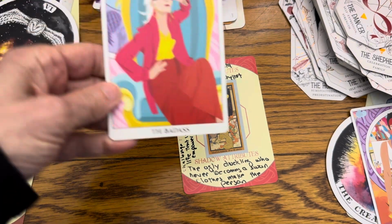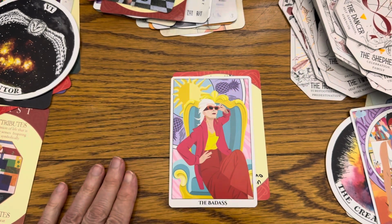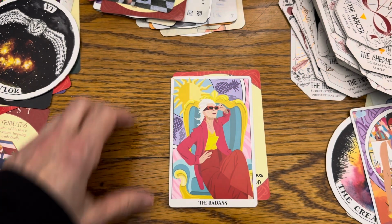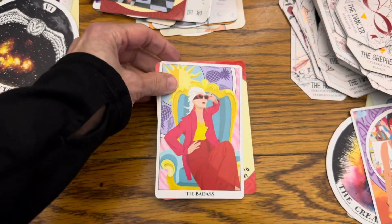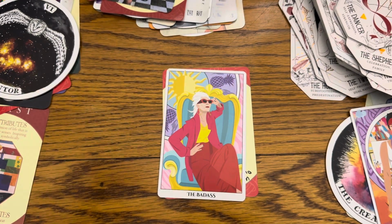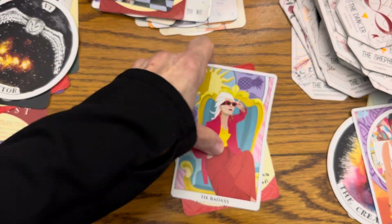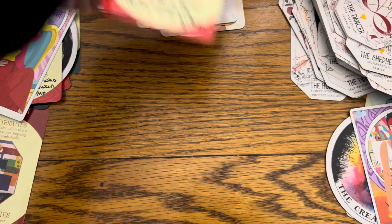Put that to the side because that's not the point. The only card that I could find that worked as a fashionista was the Badass from the Modern Goddess Oracle. So I think of the Badass archetype as going to dress and style themselves in a way that's going to communicate things to the world about who they are.